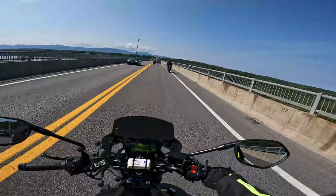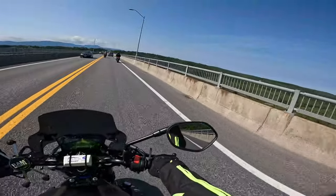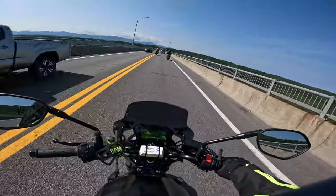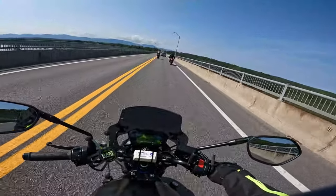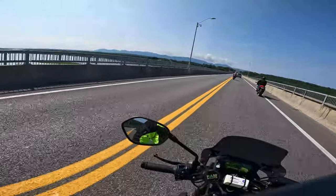Today we are with the Buell Lightning XB12R and the Yamaha R1 again. Don't have an actual cruiser in the group today. We were supposed to, but unfortunately he couldn't make it.